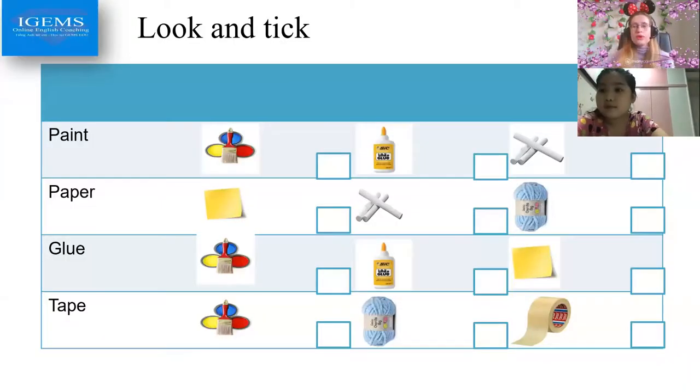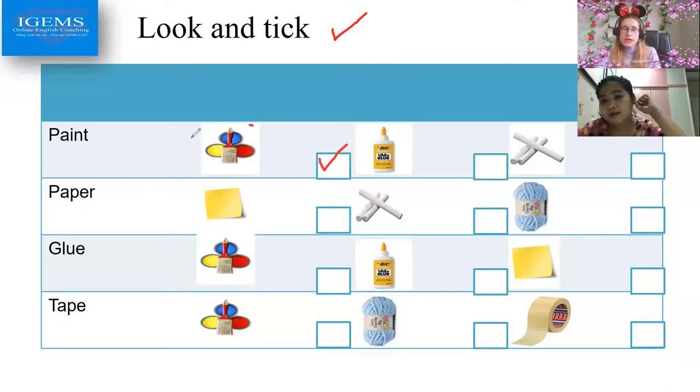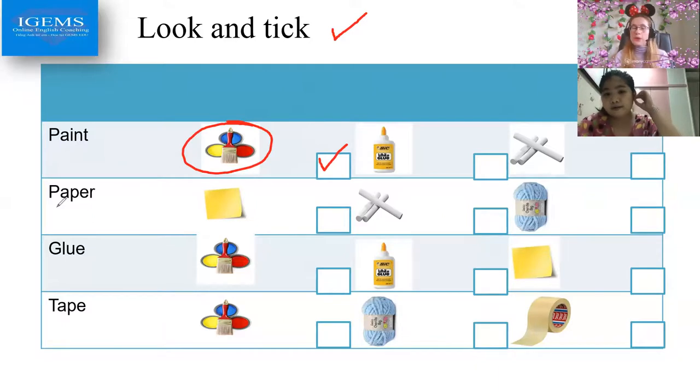Let's go, go, go. So which one is paint? Which picture is paint? Paint. Yes, this one, right? This picture. Next one, paper. Which picture is paper?